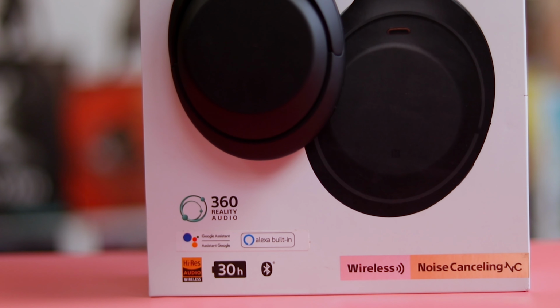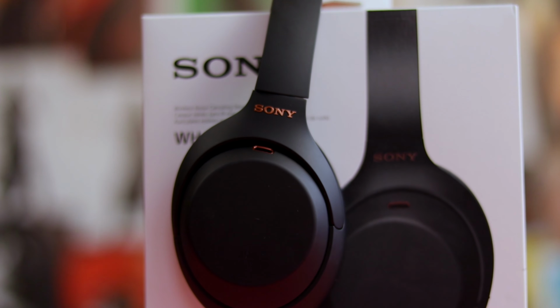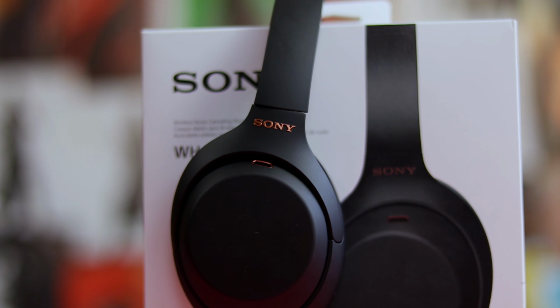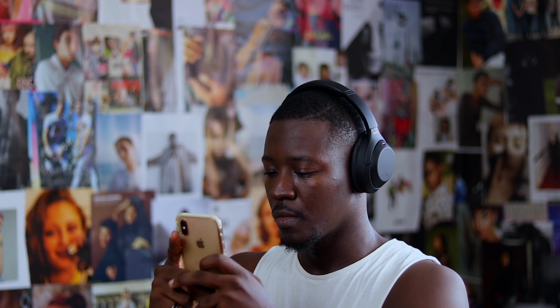For $350, the XM4s aren't the cheapest pair of headphones you can get on the market right now. The sound quality is great. It's not as loud as I wanted it to be, but regardless, you can hear every instrument, the vocals, the background vocals, and a lot more. The active noise cancellation should be the main reason to get this pair of headphones. However, it even gets better, but we'll talk on that more later.